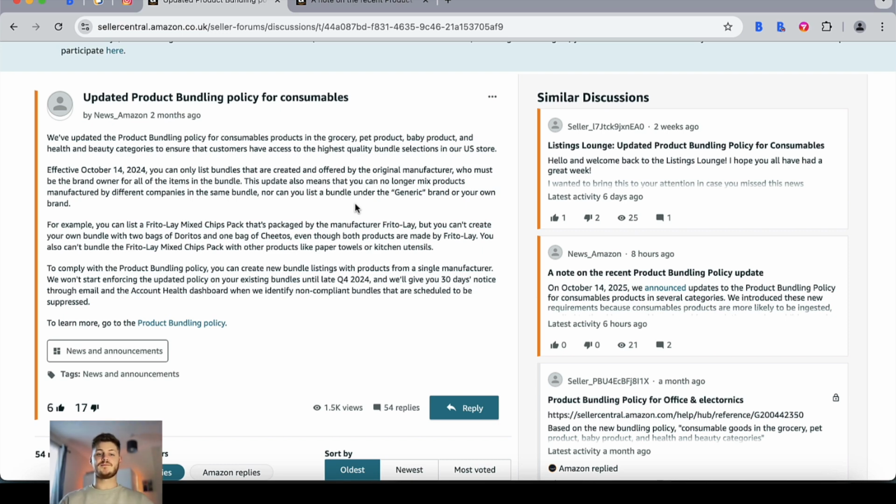If you don't comply with that, then it's going to get flagged and Amazon will come down on you about it. It's going to affect your Amazon account health. Your items will get suppressed. It's just not good news if you try and list anything that breaks the rules. I mean, it's never really good to break Amazon rules, full stop.